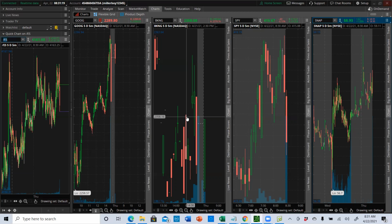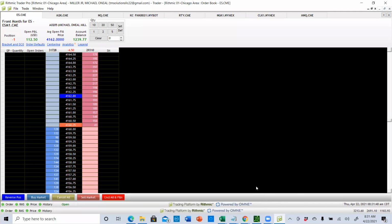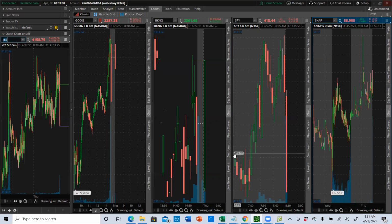We got Book and Holden trying to make a move to the upside. We got SPY still dropping. I'm looking at Google, so we're gonna look at Google real quick. We might take some puts on Google. We're gonna see what the contract's looking like. ES is steady dropping. We're $112 in profit on that. So can we do about $300 on ES this morning? We're gonna take these Google puts and wait for these to line up.